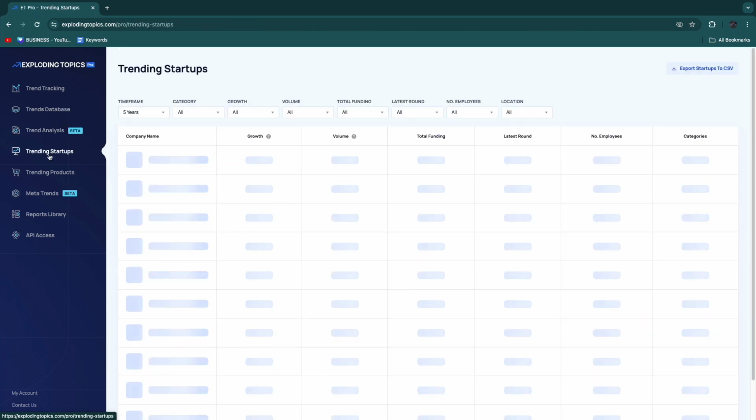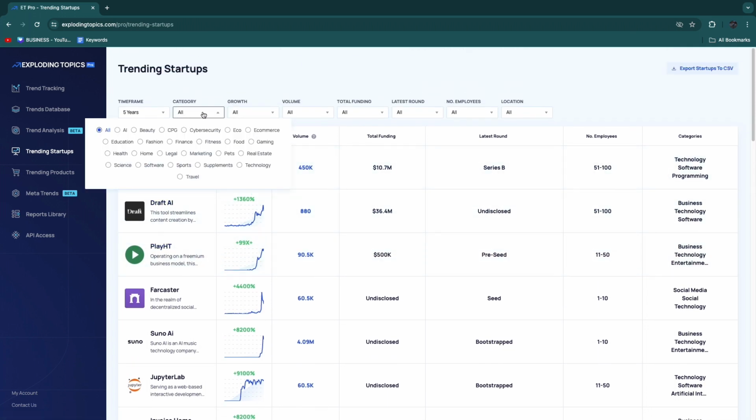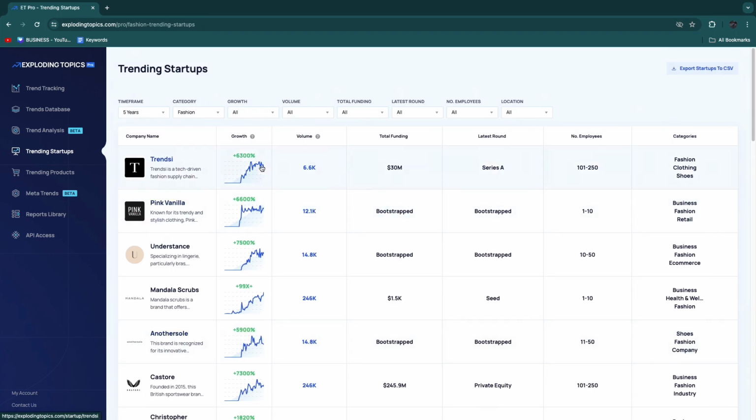You also have trending startups, where you can see startups that are currently trending. For example, in category you can go into fashion, and then here you will see some trending fashion startups. So you can also go into that.